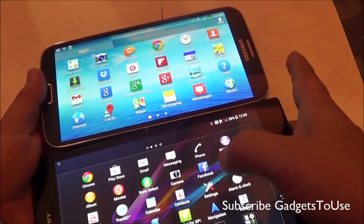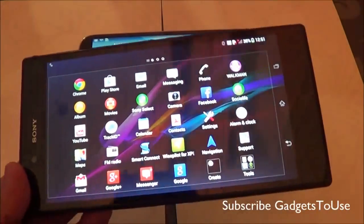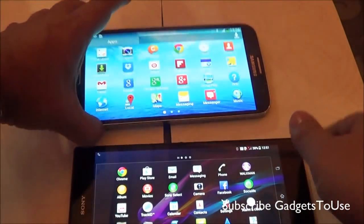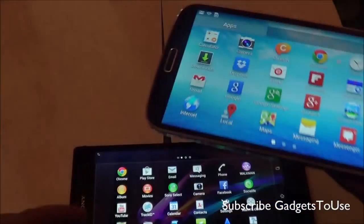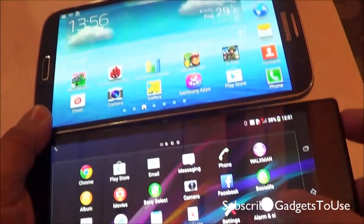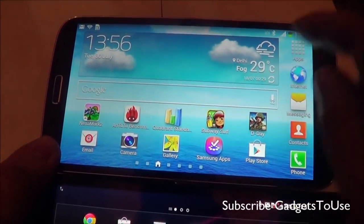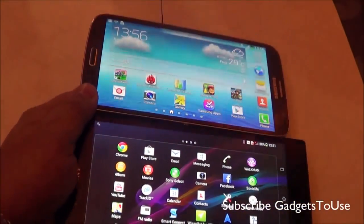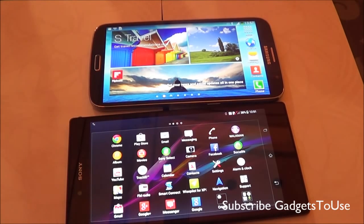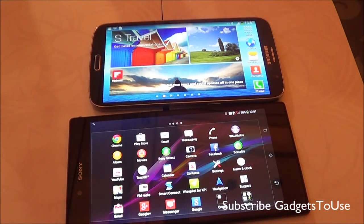You have BigFlix and Nestflix 7 pre-installed on this device. As far as the display technology is concerned, you have a super clear LCD display on the Samsung Galaxy Mega 6.3, whereas you have a TFT IPS display over here. You have a light sensor on both of these phones, and a proximity sensor on both of these phones. As far as the display is concerned, this display is scratch resistant as well.